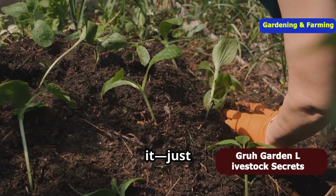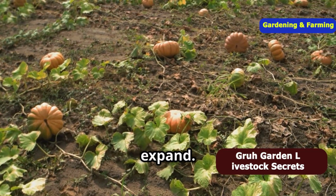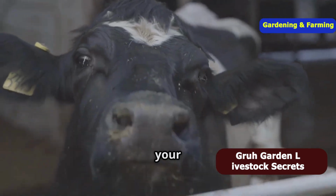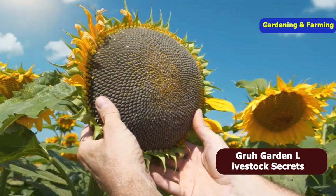Don't overthink it, just start and you'll be hooked. The more you grow, the more you'll want to expand. Pumpkins are the ultimate low-effort, high-reward feed crop. Try them and see the transformation in your homestead. Your animals and your wallet will thank you.